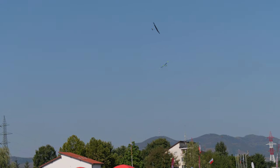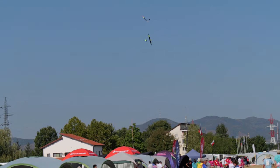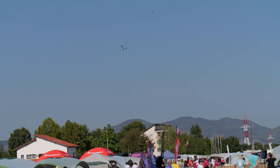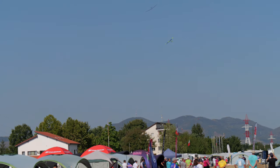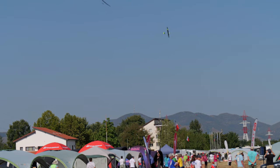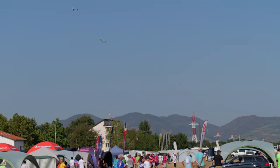What are the other two doing? One is soloing out over the field, and the other is further upwind. And they're both fine, no issues. Solo flying, that's relaxing. Being in good air, no obstacles around, that's a relaxing flight, yeah.